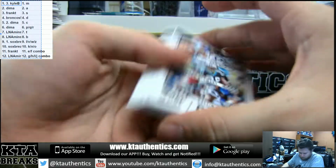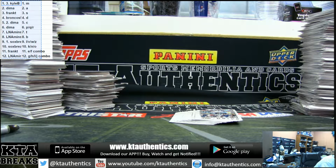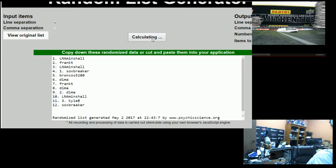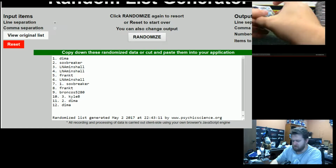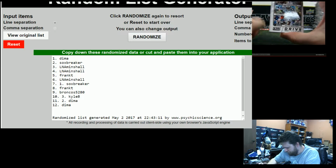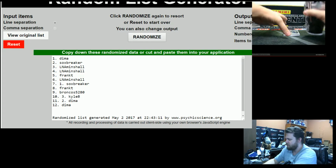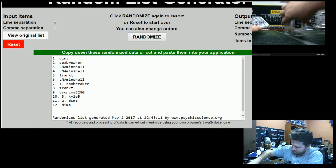All right, guys, we got points. What was the original dice roll? Was the original dice roll 10? Yeah, I think it was 10. All right, guys, we're going to random off the points. 10 more times for points. Top two get 150 each. 1, 2, 3, 4, 5, 6, 7, 8, 9, and 10. Dima and Sox, you're getting points.